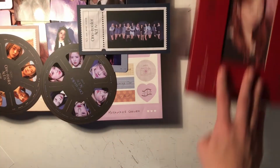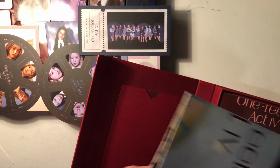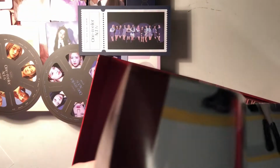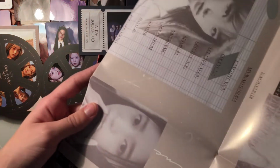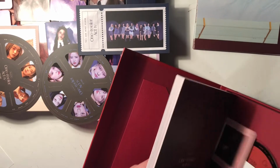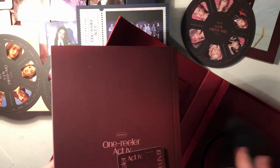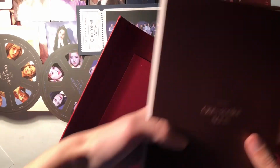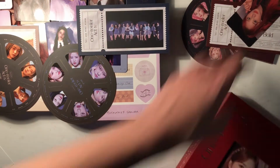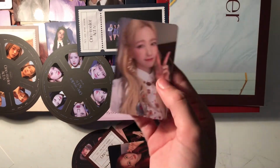So, last up, I got Nako's cover card. And then I don't know if the poster was random, but I got this one. Yeah, I'm pretty sure it's just a regular double-sided poster. Then I actually got a Chaeyoung card for this version. My only Chaeyoung card. But I did get her cover card and something else that I'm very excited about. There's that. Poster. I got this Hitomi.